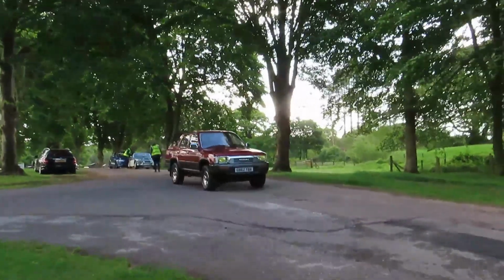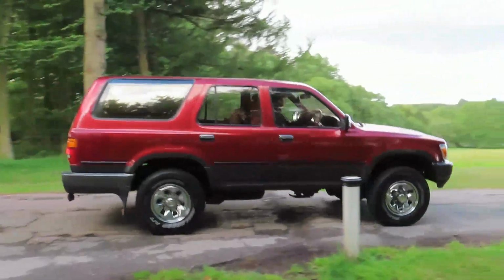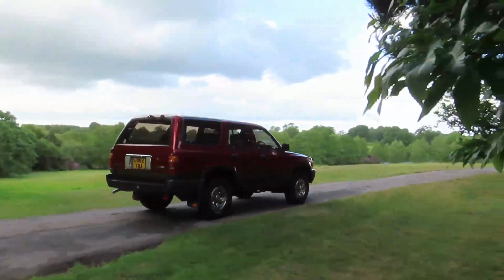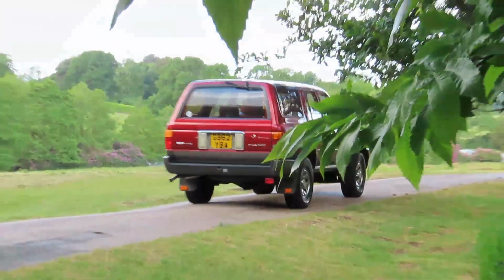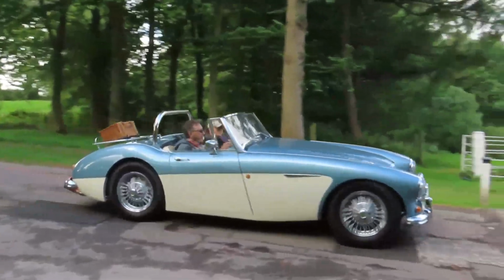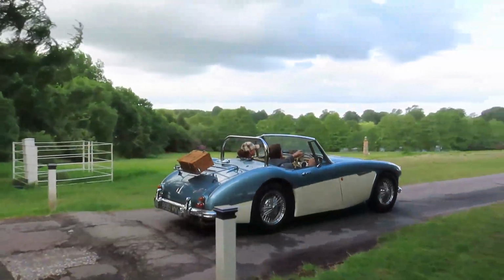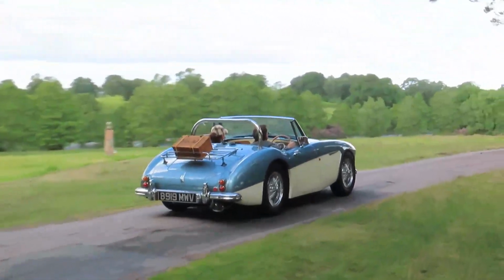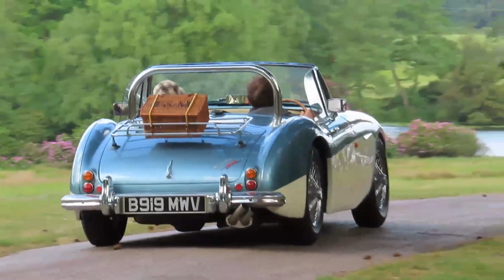No, this is a rare car. Is it an old Toyota Land Cruiser from the 1980s era? No, a Hilux. Okay, a Hilux Surf. There you go. I know nothing about those and I'm not going to pretend like I do. And there is an Austin Healey rolling in, although I think that is a later replica of one. I think it is. That's a 1980s, quite a convincing replica of a classic Austin Healey sports car.